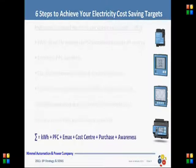So the final summation will read as kWh plus PFC plus Emax plus cost center plus purchase plus awareness, so that we can reach the target of 30%.